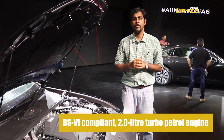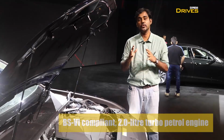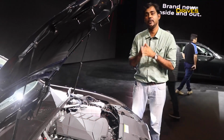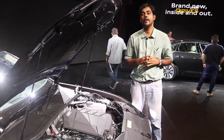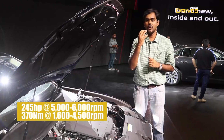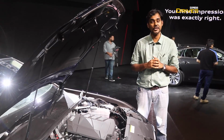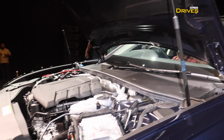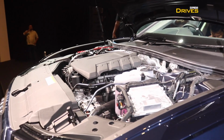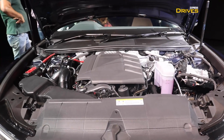First BS6 petrol engine for Audi in India, and this is a 2-liter 4-cylinder motor that has made its way to the A6. It makes around 245 PS of power and 370 Newton meters of torque. Audi claims that it will deliver around 14.1 kmpl of fuel efficiency. It is also paired to a 12-volt hybrid motor for that matter, and this is what might be giving it the efficiency of around 14.1 kmpl. BS6 first for an Audi in India.